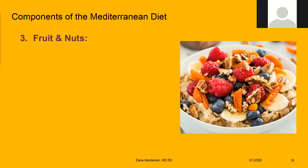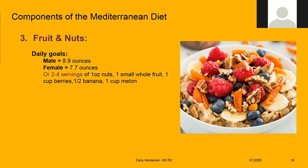And our third component is our fruit and nuts. So for our daily goals for this piece, we're looking at about 8.9 ounces for men and 7.7 ounces for women. This is going to look like 2 to 4 servings. So of note, per the Mediterranean guidelines, this is a little bit lower than typically recommended by something like the dietary guidelines. And it's important to remember fruit and nuts are put in the same category.